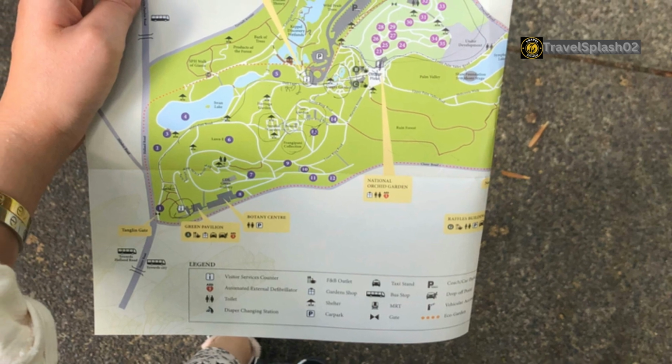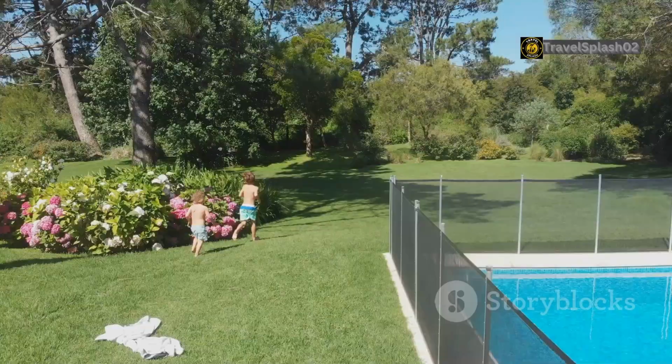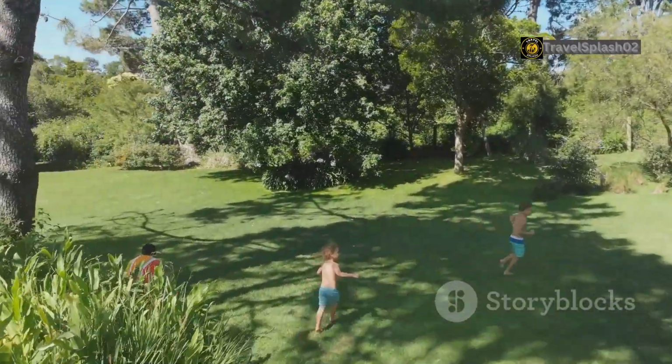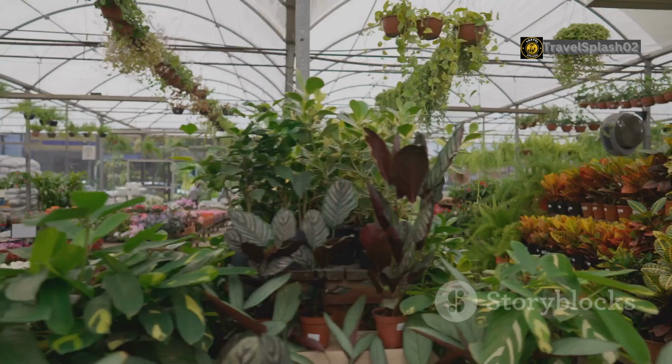All the different areas of the gardens are very spread out, so you should choose those that you want to visit wisely. My children, aged 2 and 4, were knackered after their half day, so we had to leave, but could have seen many more things that they would have enjoyed.